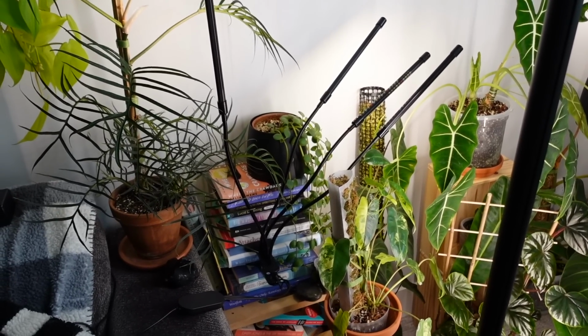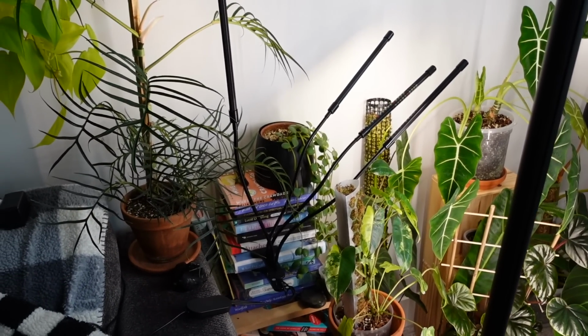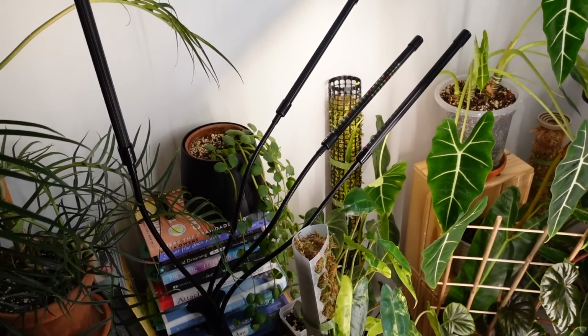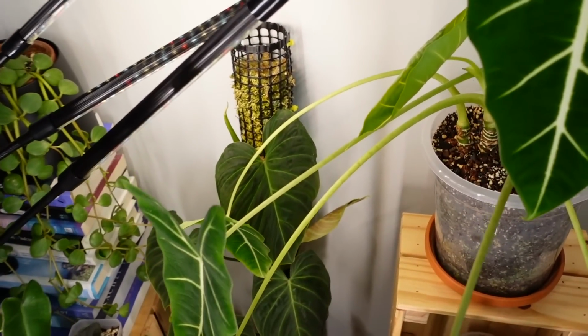Okay, I think I'm happy with this for now. I can always move it around, you know? But I'm just really focused on trying to get my philodendron splendid to grow right now. It's doing pretty well, but I just want to give it, you know, all the help I can.